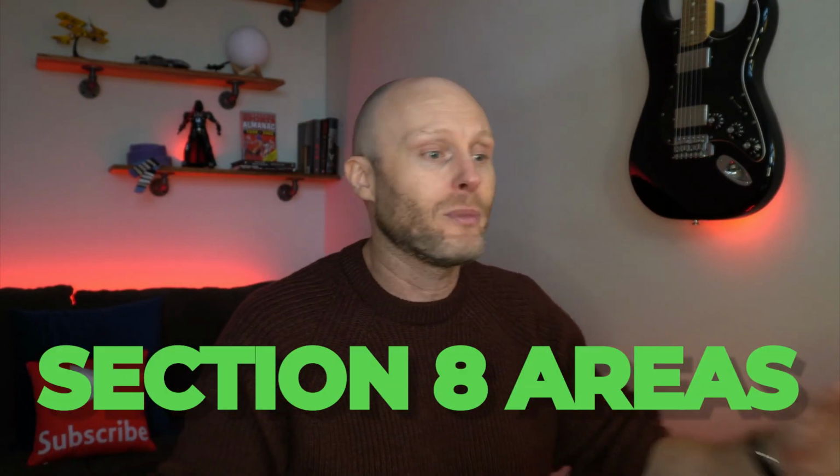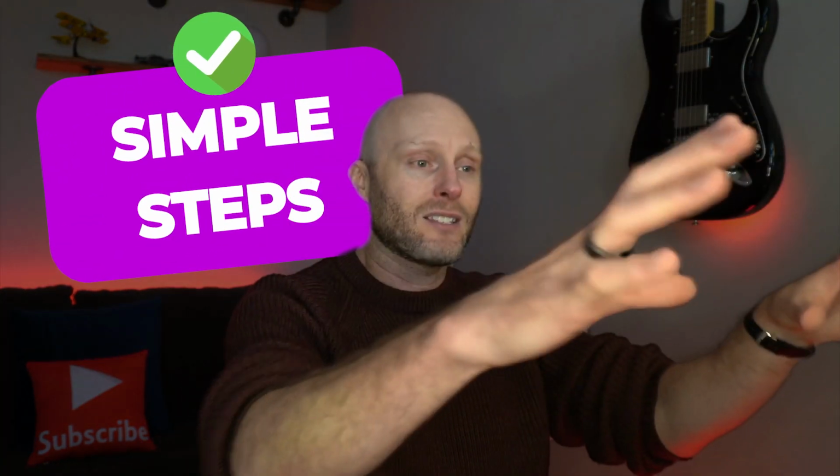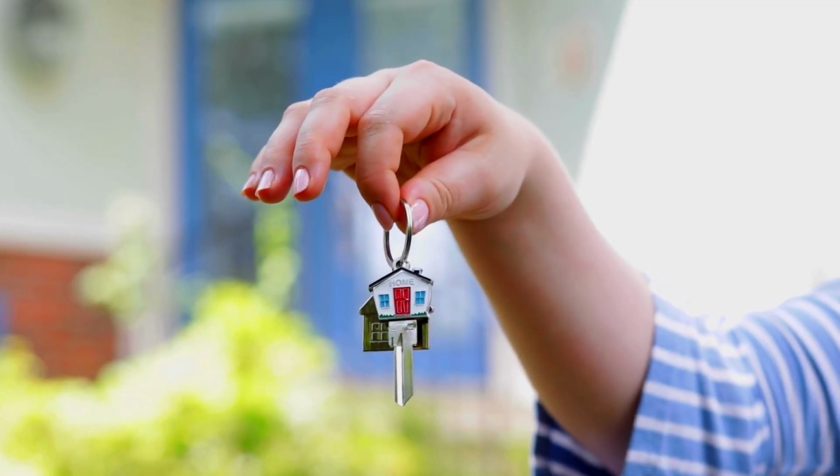So what I want you to do is find some HUD areas or some Section 8 areas, go buy them, and you can get them in them. So what I want to do is walk you through some simple steps on how to find tax lien or tax deed properties in the Section 8 areas so you can apply for this, get a cheap property, and then get the government to subsidize the rent for the property.